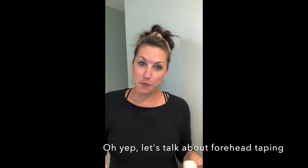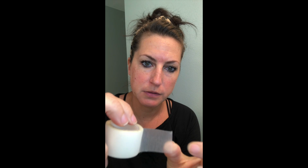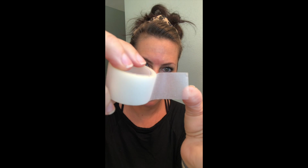But I find that the eye cream along with forehead tape works well. So, forehead taping, I get a lot of questions. This has been part of my routine for many years now, before The Marvelous Mrs. Maisel came out, I would just like to make note of that. This is what I use for forehead taping. Now, it might be hard for you to see, this actually has little holes in it. It's perforated.